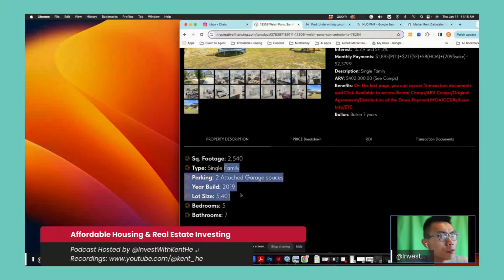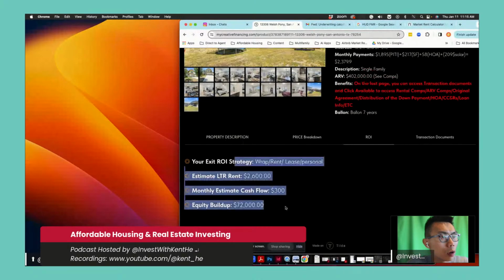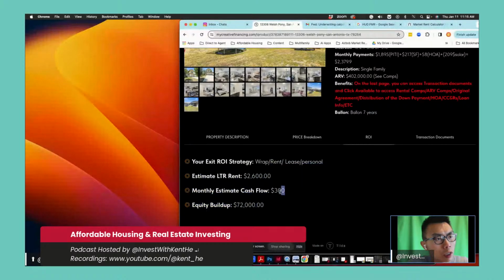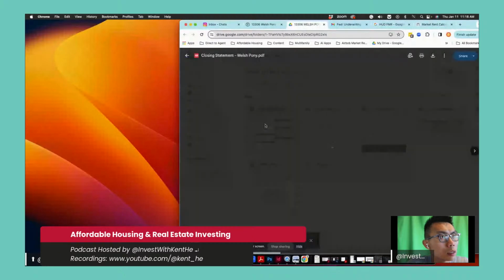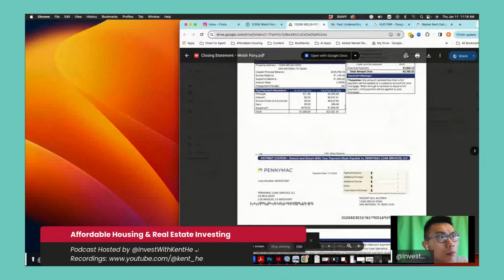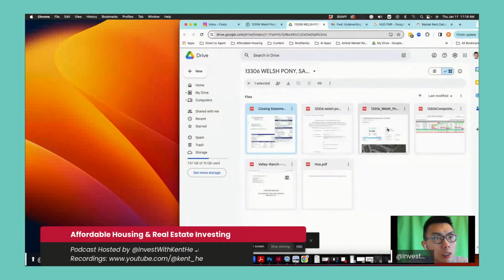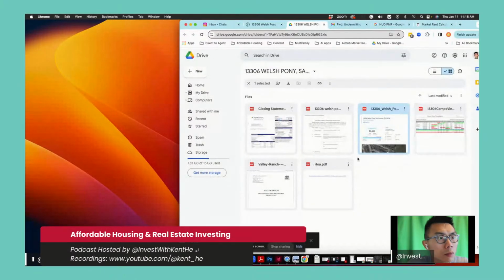All right. Price breakdown. This is a single family, 2 attached garage spaces, 5 bedrooms. It's already 5 bedrooms. ROI estimated cash flow $300, estimated LTR rent $2,600. Documents, PITI. That's the purchase sale agreement. What is this? This is the property report, estimated $2,400. There's HOA docs. Okay, good enough.